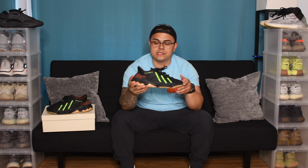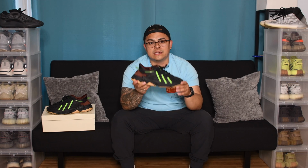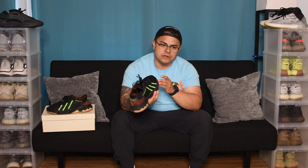The Pusha T Ozweego with Adidas released for a retail price of $130, and since then I think it's dropped a little bit in price on certain websites. I know with Adidas, I think it's still $130. On Go, it says that it's dropped down under retail, but with taxes, you're still going to be paying over $130 with this thing.